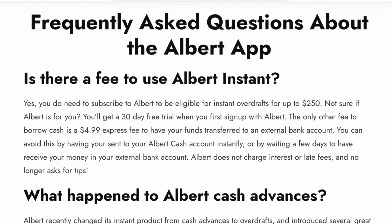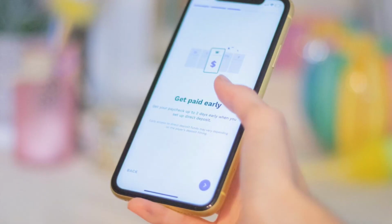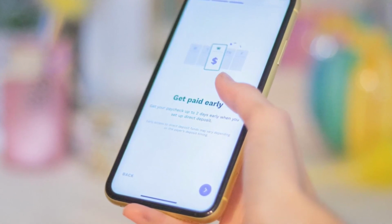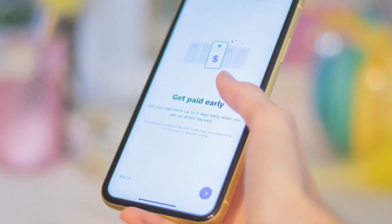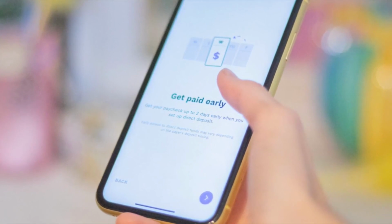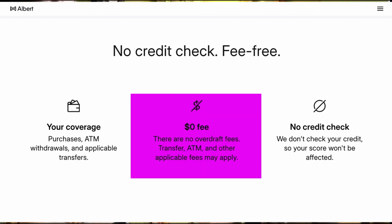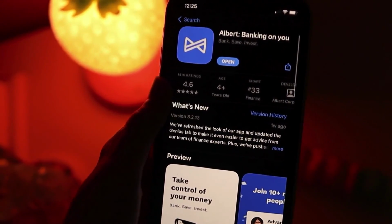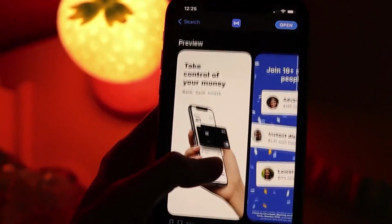So with Albert, they removed the tip feature, which is great for us, right? Because then we don't feel guilty about not tipping and we don't even have to worry about that third option. So the only fee for using Albert is the subscription fee, which is the flat rate of $14.99. There's also the express fee, but that is optional, especially if you're able to plan ahead. And with the 30-day free trial, you can technically use Albert for free. So overall, Albert is a very solid choice to use for your instant overdrafts.